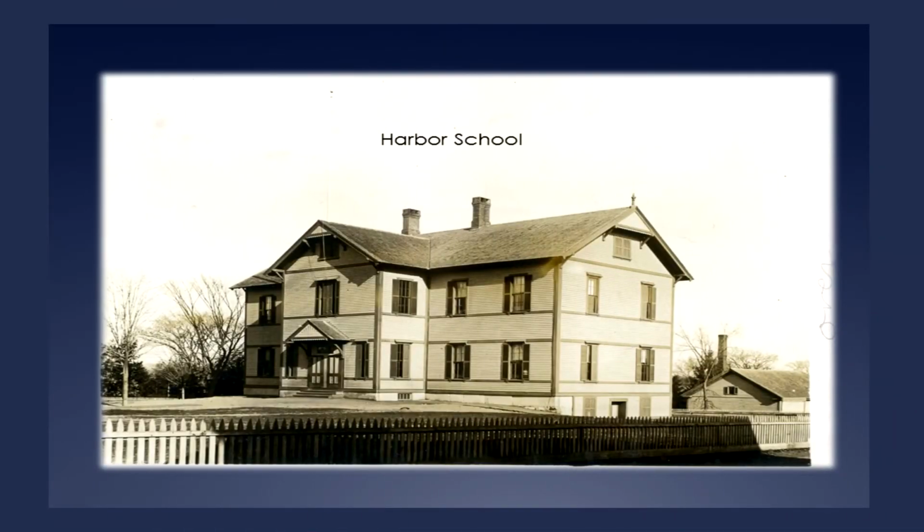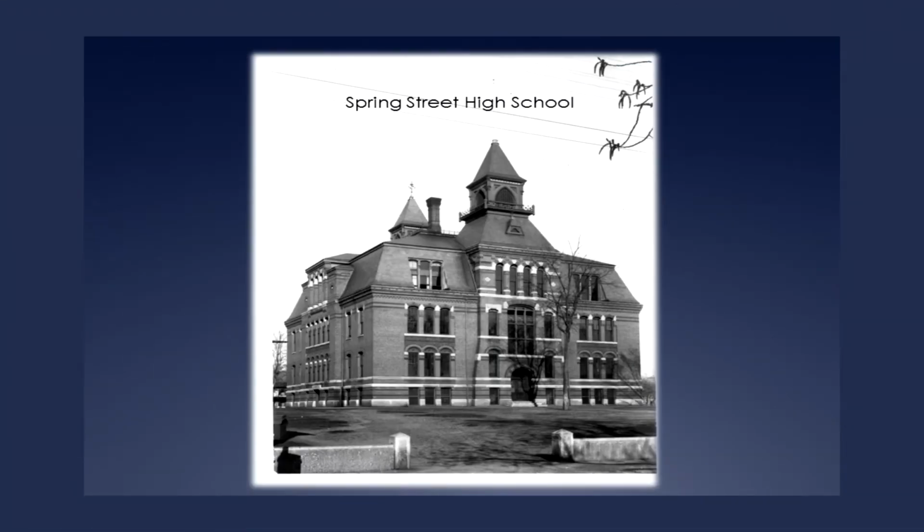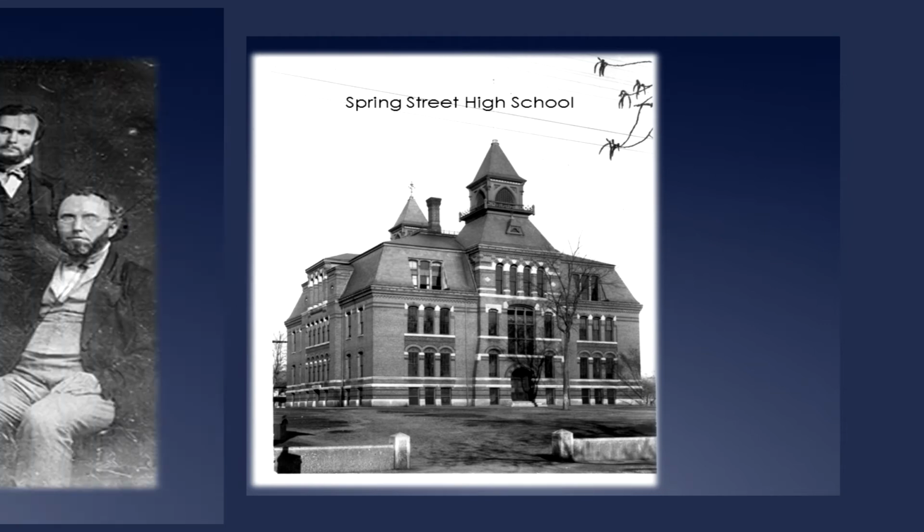And this is the Harbor School. Mount Pleasant School, one of the 3, I believe, that's been on that site. And the Spring Street High School, which was knocked down for the courthouse, I understand. I'm still learning about the buildings in Nashua.